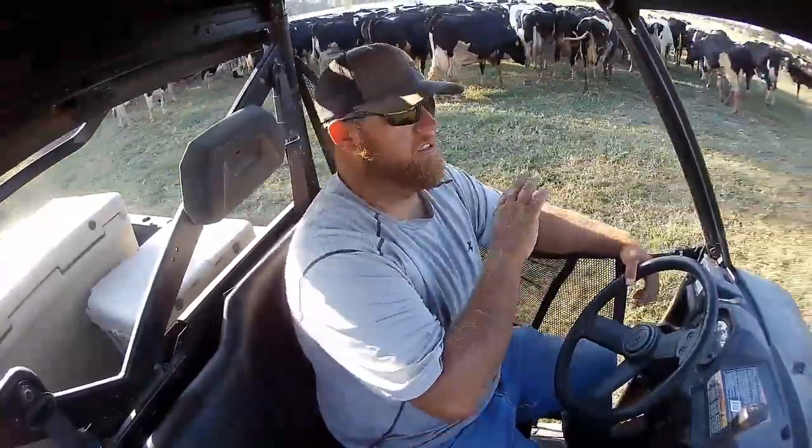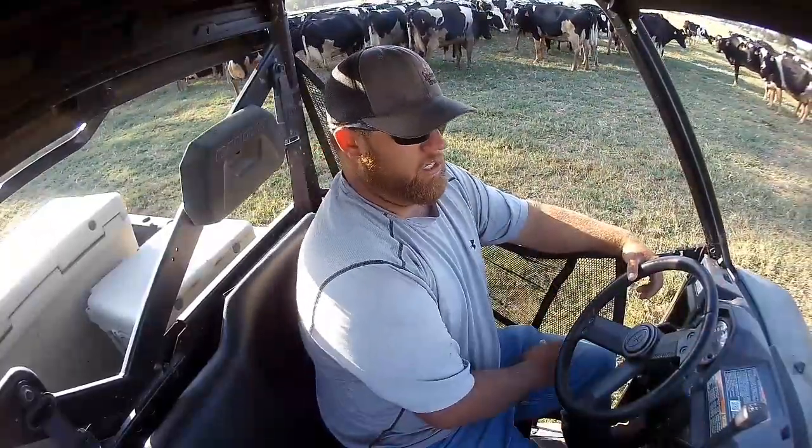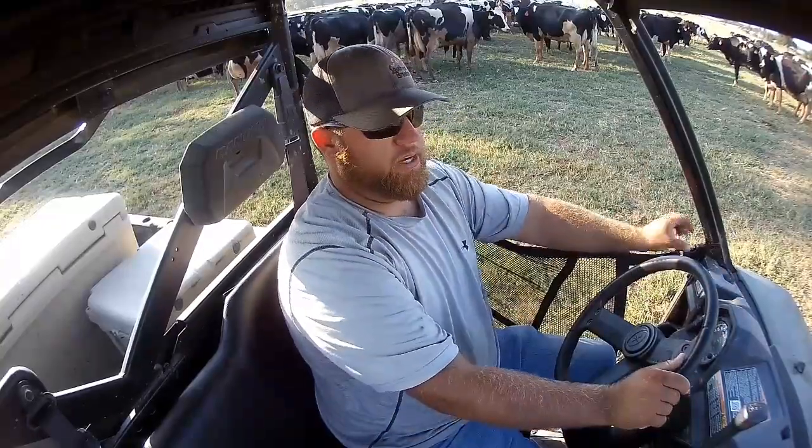They're just getting half filled, so they're getting the whole front half, which would be about 3 acres, and then they'll get the other 3 acres tomorrow night.